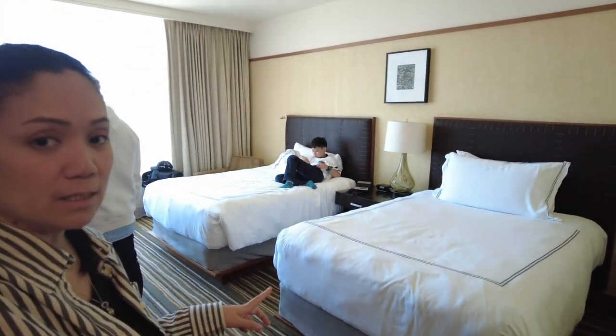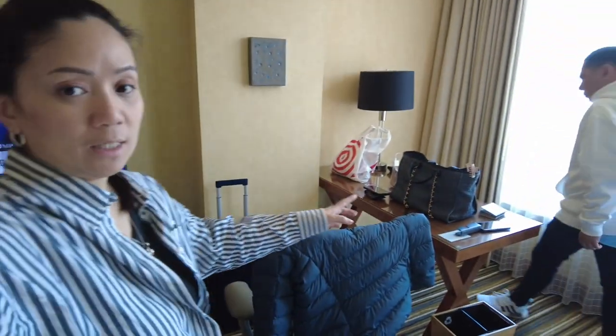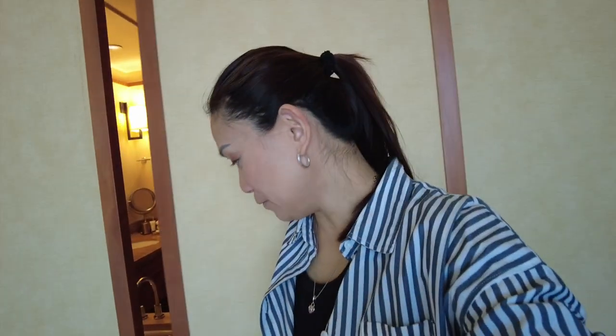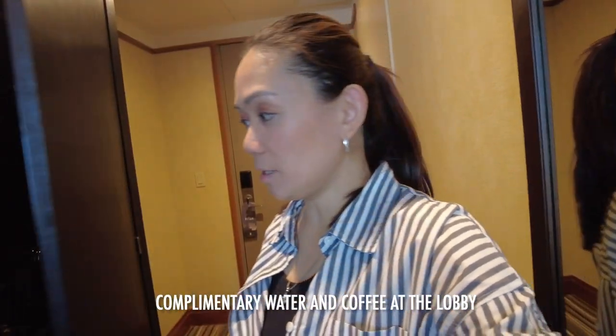It has two double beds, a chest drawer, an office table over there, and a little chair right there. Now you're already enjoying the bed. This is the TV. And what's weird about it is that this door has access to the bathroom. So you just have to keep this door closed if you're staying with someone not related to you. They have also very old cabinets, but they have Nespresso and coffee. Unfortunately, they do not have complimentary water.